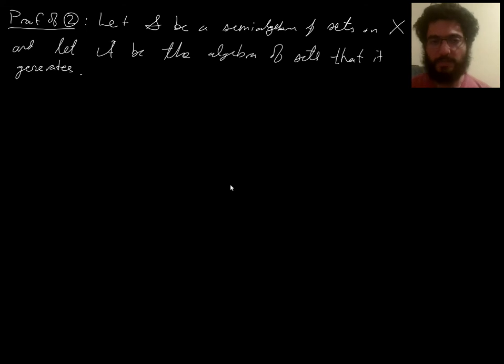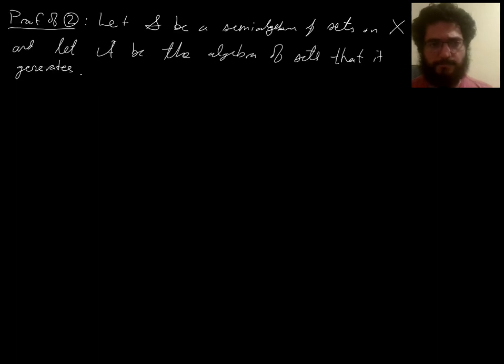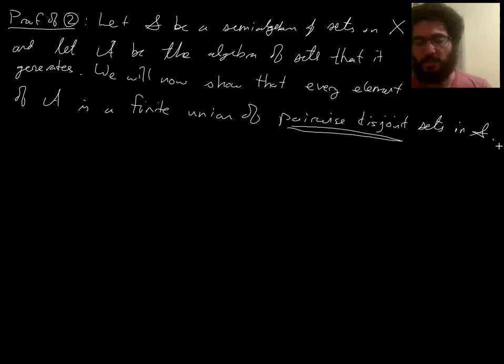So I'm going to put the full set up here. So let S be a semi-algebra of sets on X. Let A be the algebra of sets that it generates. So therefore, by part 1, we know that A is this set of finite unions of things in S. And so I've added this sentence. We will now show that every element of A is a finite union of pairwise disjoint sets in S. So we already know every element of A is a finite union of sets in S. Now we're going to show that we can get them to be pairwise disjoint.